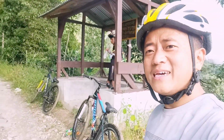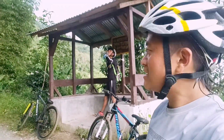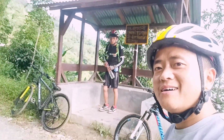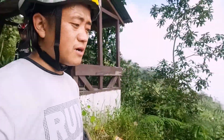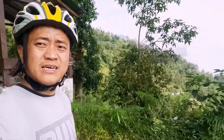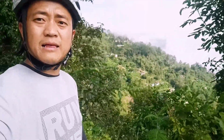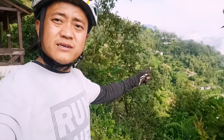Completed half of the way. Some of my guests who have done a trek with me, I believe they will remember this small place. So we are about to reach the Nazi Gumba right over there. Our destination is a place called Megetar. And from Megetar, we are coming back to Naya Basti.